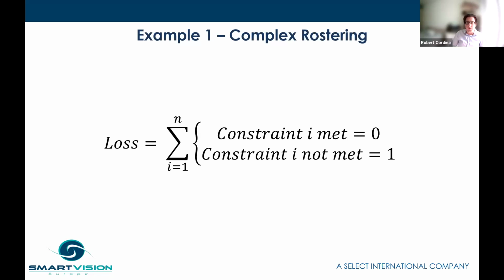So what the optimization algorithm will do, it will either continue trying different combinations, or different permutations rather, of variables until it reaches a loss of 0, or else it will just tell the user, look, this is the best I can do. Not all constraints have been met, and the loss is whatever the number is, greater than 0. Okay. So this is an excellent example of where we can reach a loss of 0 for a very common problem, essentially. I mean, rostering is something that is done globally across hundreds of thousands of different companies, I'm sure. So, any questions on this topic before I move on to the next example?